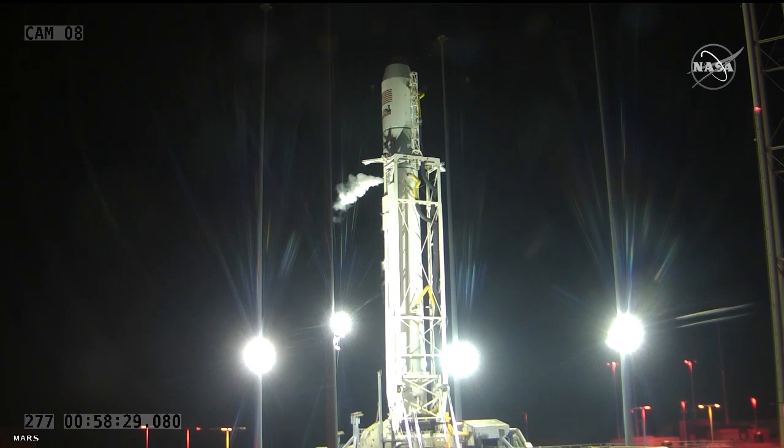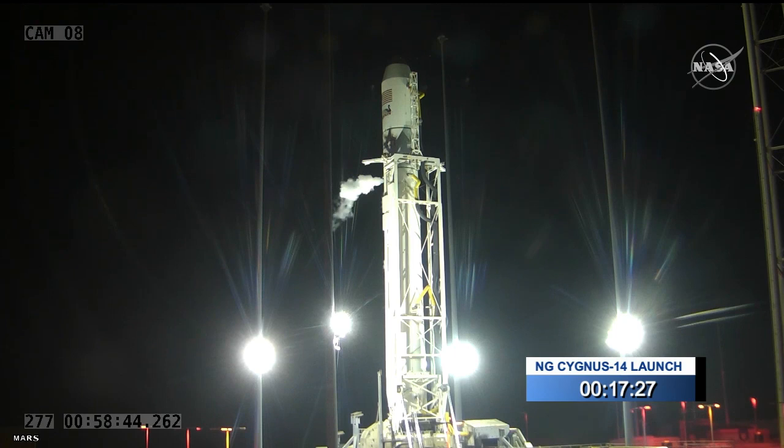As we approach the 17-minute mark into the countdown, propellant loading is complete. You see the venting at the interstage area of the two-stage Antares rocket. Everything continues to be green across the board at Wallops. The weather is perfect. Everything all set for Antares to begin its flight to deliver the Cygnus resupply vehicle to its preliminary orbit.